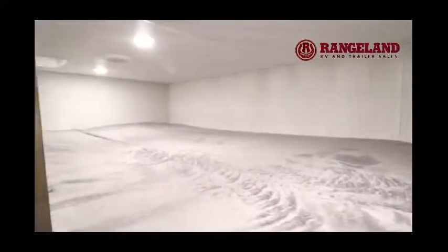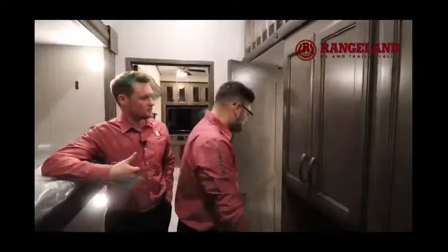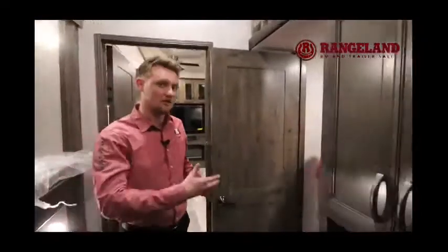Absolutely. So, and then I'll let you guys take a look up there at that loft. It's quite a spacious loft. You know, even an adult could sleep up there comfortably. Absolutely. Right? Yeah, for sure. Lengthwise. And then, of course, right hooked on to the bunk room here, as you can see, Mitch is walking in there. I'll let you guys follow him in.